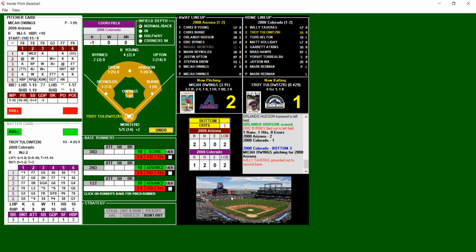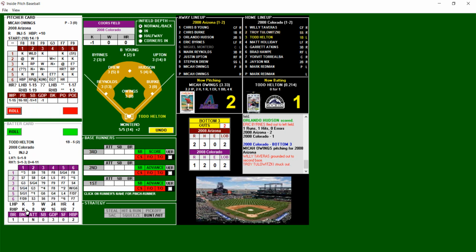That's going to bring up Troy. Troy 0 for 1. Struck out his last time up at bat. Here's the pitch. And that is going to be 6-2. 6-2 strike. 7. That's a 3. And he struck him out.